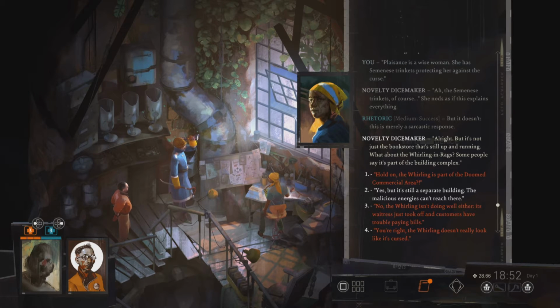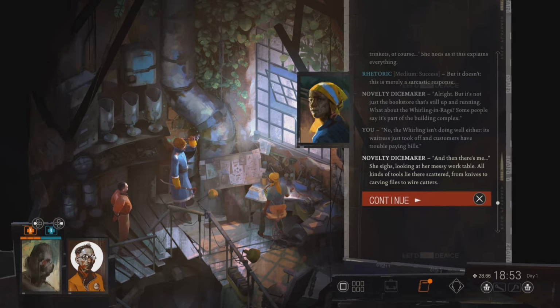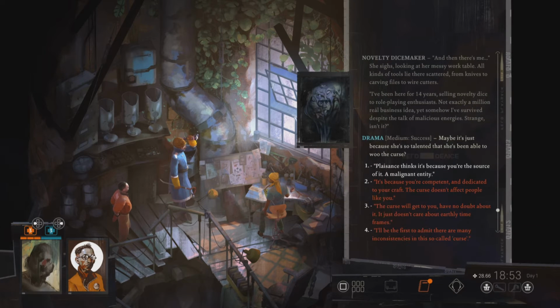What about the Whirling Racks? Some people say it's part of the building complex. And then there is me. I've been here for 14 years, selling novelty dice to role-playing enthusiasts. Not exactly a million-real business idea, yet somehow I've survived despite the talk of malicious energies. Strange, isn't it? Maybe it's just because she's so talented that she's been able to woo the curse.